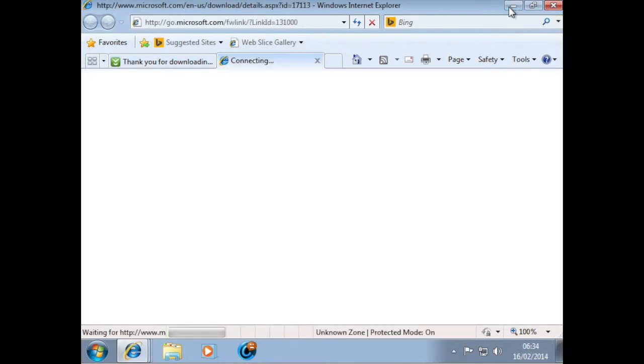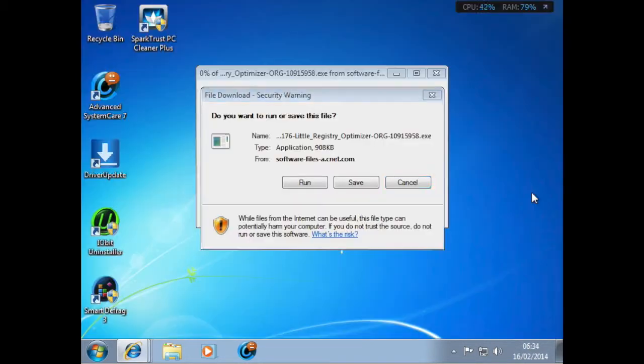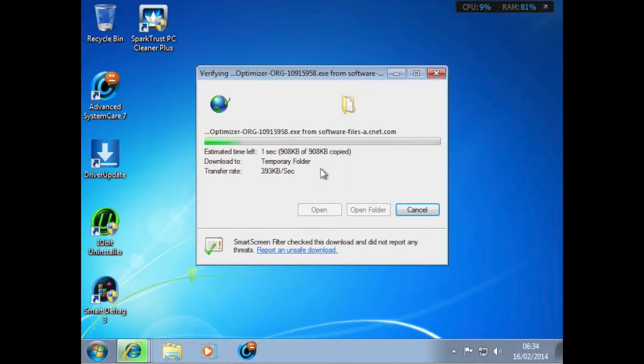Now up here, I know why, there we go. It's got a level that's telling me how much of the system is being used, which I don't know what installed that. I think it was the Advanced System Care. So let's run that. That'd be useful if this wasn't coming from adware.